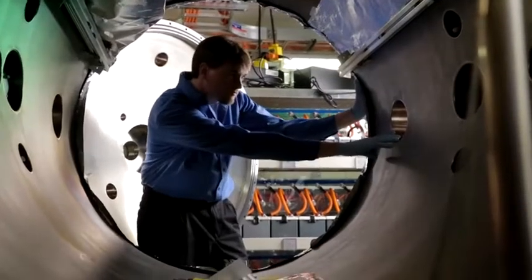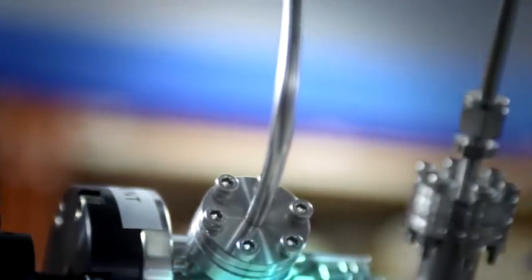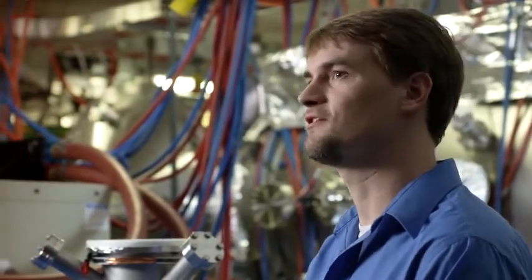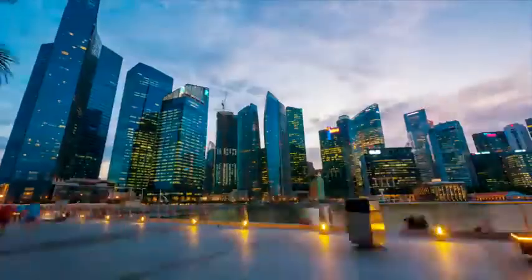Every time you do plasma physics, you learn something new. And that's why this is a high-risk, high-payoff endeavor. That's what we're doing here, is testing that concept out to see if it really holds the promise that it appears to. And as a defense company, our increasing mission is to enhance global security, and this is how we do that in the energy realm.